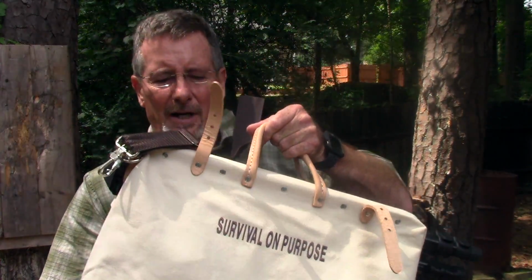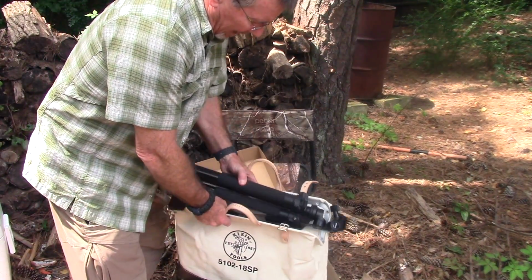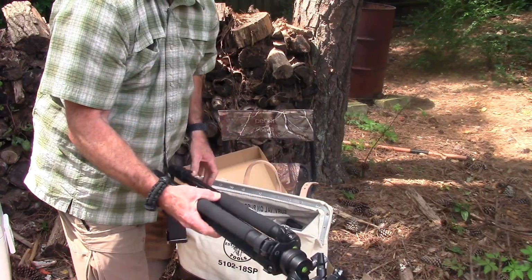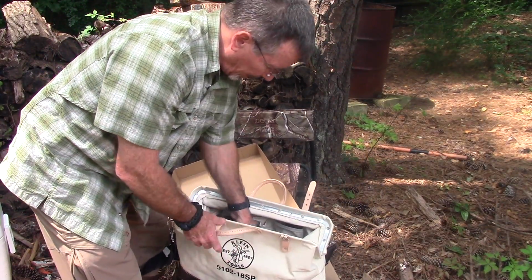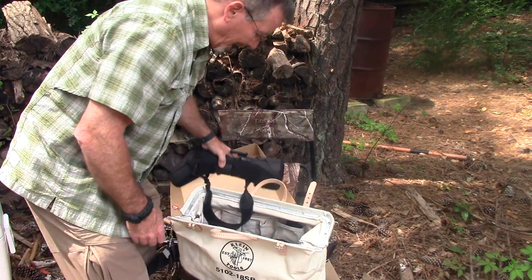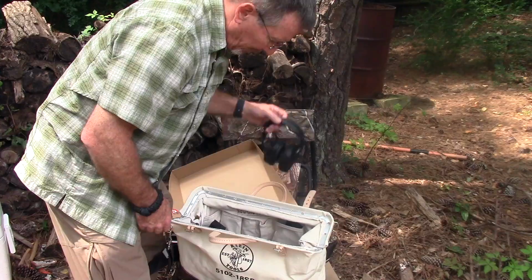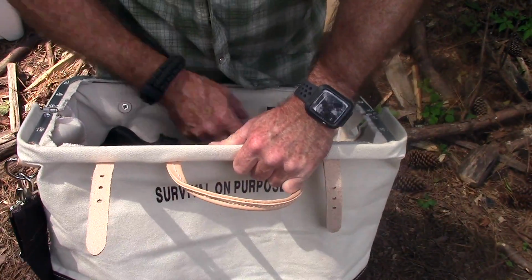Another thing that's always good to have a great bag for is if you go to the shooting range, firing range, to carry all your gear. I'll show you what I've got in here right now. The 18-inch one is big enough. Not quite big enough to carry this particular Nikon tripod, but it kind of fits over the side if you don't snap it. But got a spotting scope in here. Not bad. Hearing protection. You can see the Glock 43 fits in over on this side pretty well.